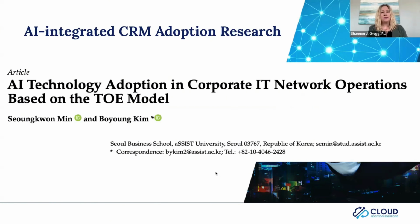And then the final one is focused on IT network operations. And while that is not CRM specific, there is not very much CRM specific academic research on AI and CRM. So this one has been published, and all of these have been published in the last 18 months. They're very, very recent. So this one is focused on AI technology adoption in general in corporate IT network operations.